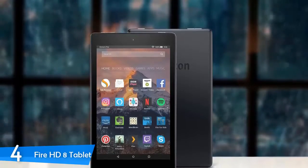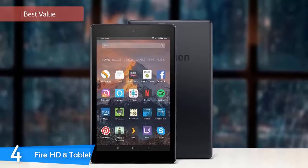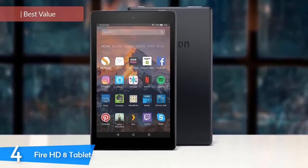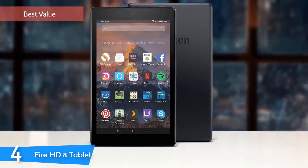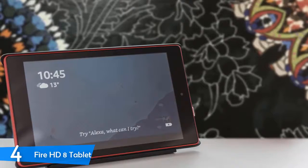At number 4, it's the Fire HD8 tablet. Manufacturers tend to create feature-filled devices to justify their prices, but there is a market for people with simple needs, like a multimedia tablet for in-home leisure use. Meet Amazon Fire 8 HD.